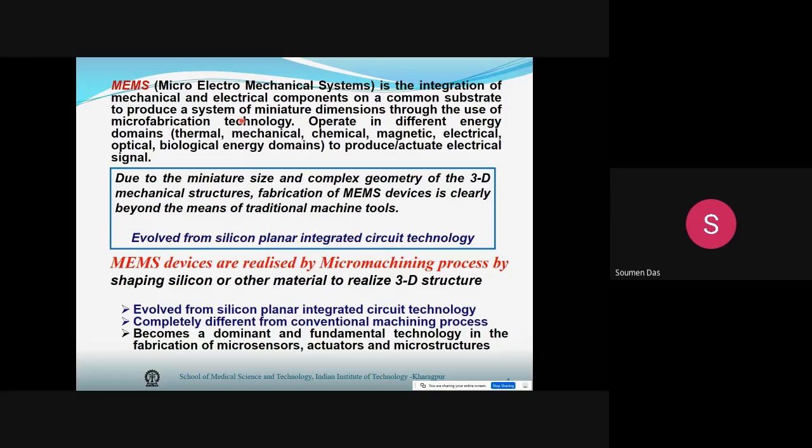And today, for most of the MEMS sensors, the input has a large variation depending on the measurement, but the output is mostly in the electrical domain, because we want to get it as an electrical signal. Basically it gives us two advantages. One is that if I get it in electrical form, then you can do the digitization, and after digitization you can store the data, and also you can transmit the data. These are the two major advantages we have.